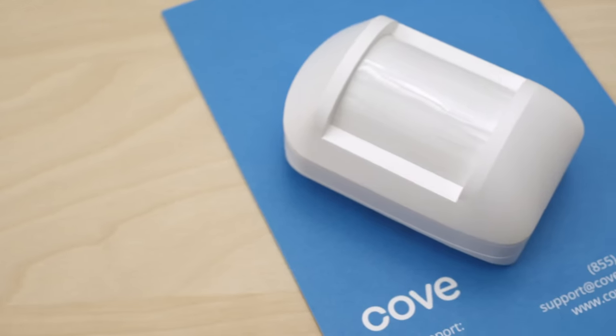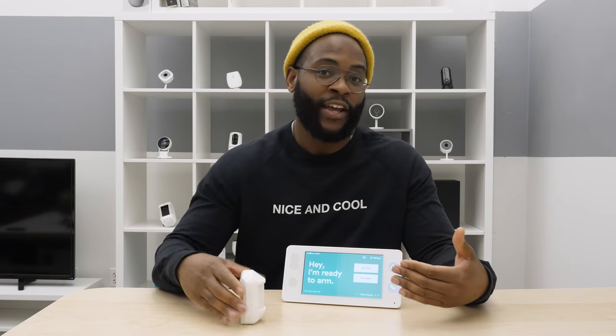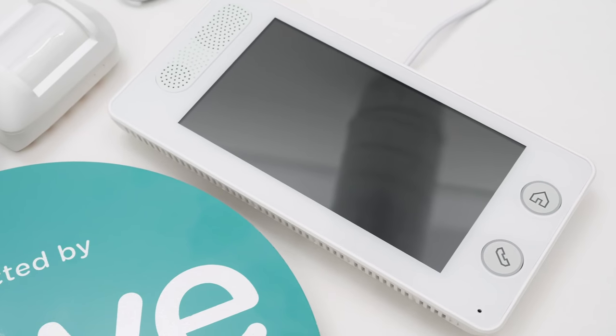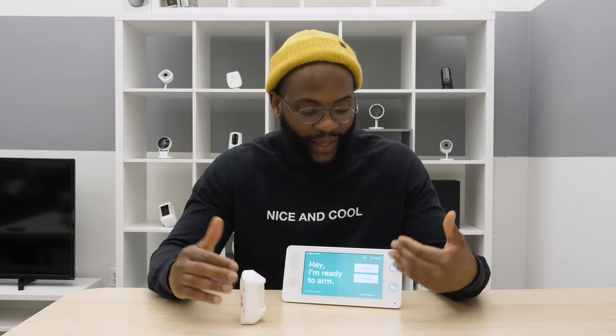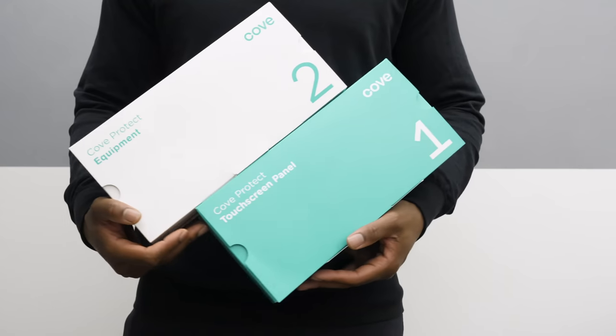Now, the motion sensor is placed in a specific place. It asks you, is it ready? And then you walk in front of it, and it will test the system right there on the alarm panel. So that is a really useful element of the Cove home security system, is that you immediately know whether or not something works right out of the box.